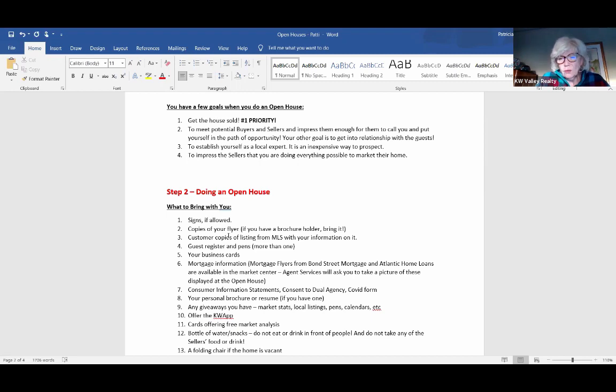One of the things is to bring your tape measure, because people will come and say, I don't think my sofa will fit here, or if I take down this wall, what then? You say, I've got my tape measure, let's measure. How big is your sofa? How big is your bed? Especially when the house is empty, the rooms look smaller. Once the furniture is in, you'd say, well, I never thought that would fit.